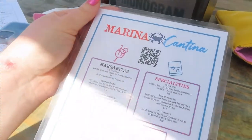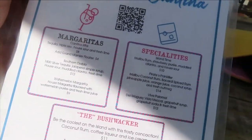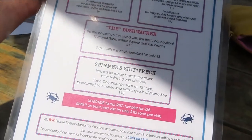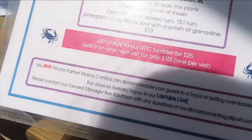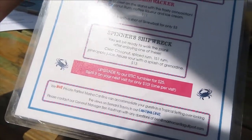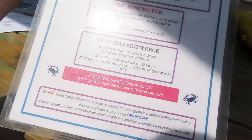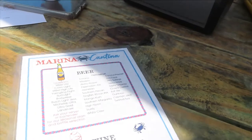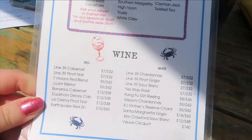They also have a drink menu at each of the tables. You can scan the QR code, of course, but they have margaritas, specialty drinks, a bushwhacker, which is such a classic. And then you can also upgrade for a tumbler and get a refill on your next visit for only $10. It's calling my name a little bit. Let's see what else we've got. Beer and wine.